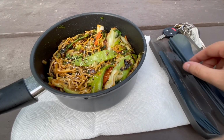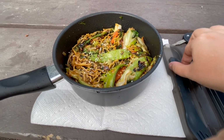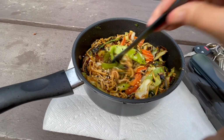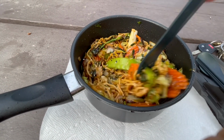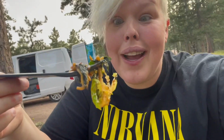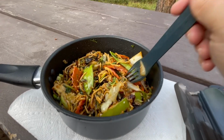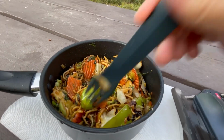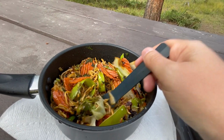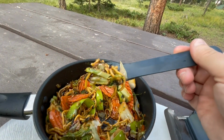So this is what it turned out like, and I think instead of using a bowl today, I'm just going to eat straight out of here, and then if I have any leftover, we'll put it in the fridge. This looks so good. So let's see how this goes. This is too much food. Okay. Now I think that this entire meal was like $3.99, and it doesn't have any meat or anything with it, but you could always add in something if you wanted to. But this has such a good flavor.